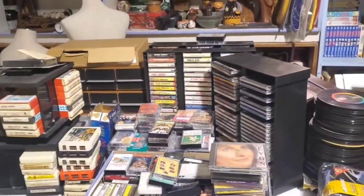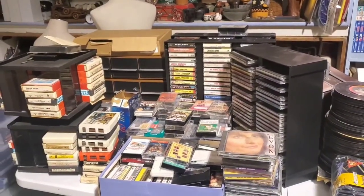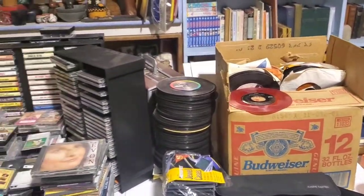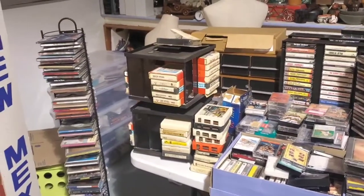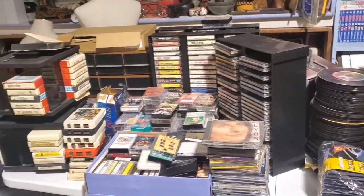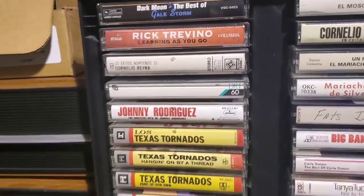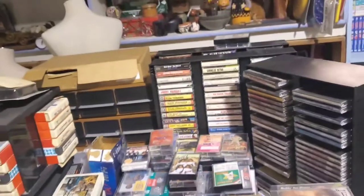And earlier this week, Commonwealth Picker posed the question, what is it that you find in your area that can only be found in your area that you're doing good reselling? And for me, that is definitely Tejano Tex-Mex music. You're really gonna only find that in Texas and New Mexico. So that's Sparks, that's Los Tejas Tornados, that's Selena. So I'm excited to go through this stuff.